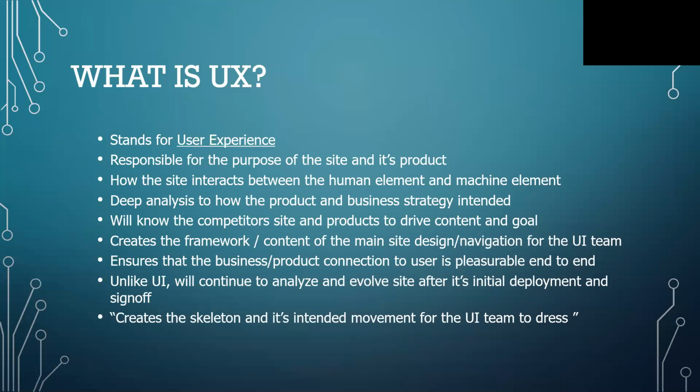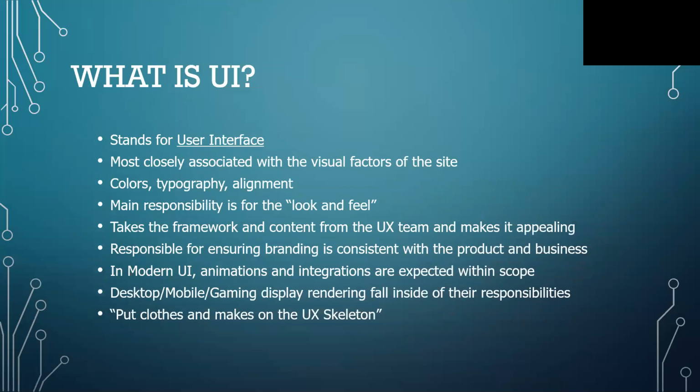I did some research on the difference between UI and UX, and an author out there put it really well. He said that the UX team creates a skeleton and its intended muscle movement, and then they hand it off to the UI team to actually dress that skeleton of muscle. So let's go to the UI team now and take a peek at that.